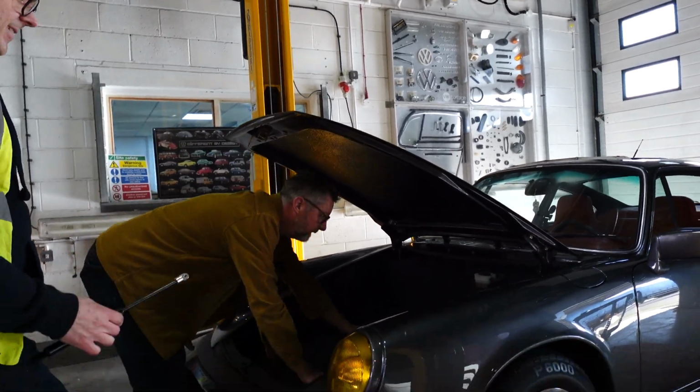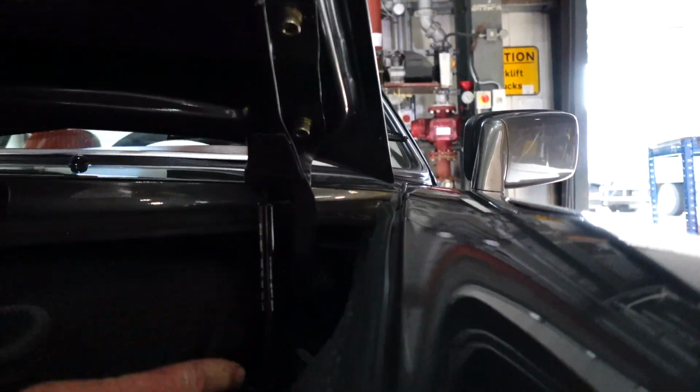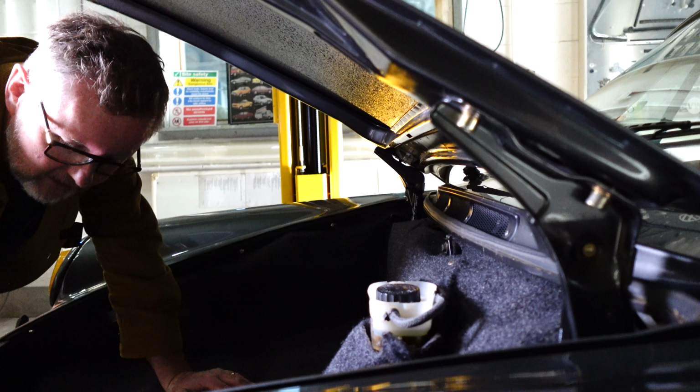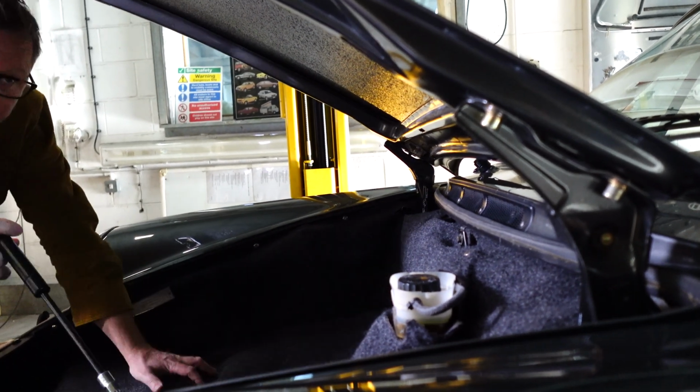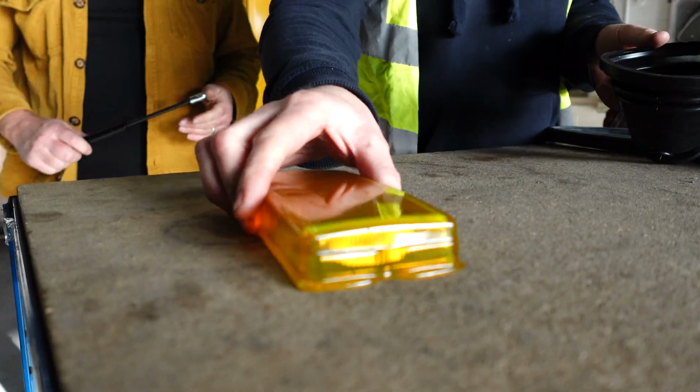So these are the replacements for those struts. So we've got one on each side. They're what holds your bonnet up, but they invariably lose their pressure over time. And then the last bit we had, gone all français.